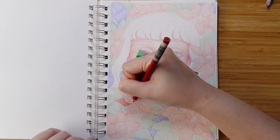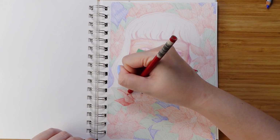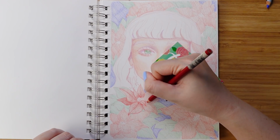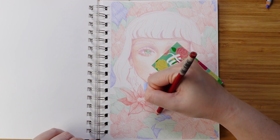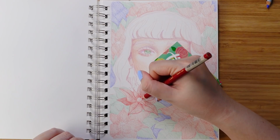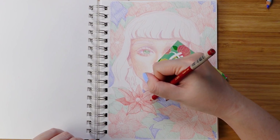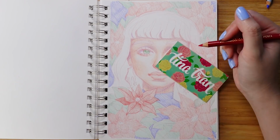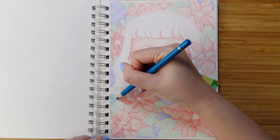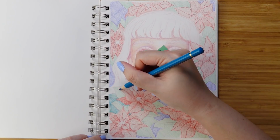To be honest, when I started this piece, I actually didn't really have a clear plan in mind with the color palette. All I knew was that I wanted to do a close-up portrait of someone who was surrounded by poinsettias. I didn't really like the initial green shade that I used for the leaves, so you'll see me use a blue on top of it to try and make it lean a little bit more teal. This is the great thing about slowly building up the colors, being able to, in a way, color mix with how you choose to layer up your colors.